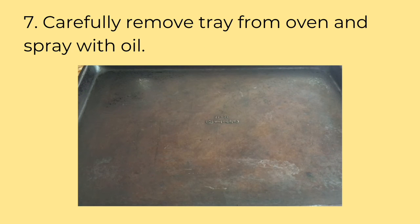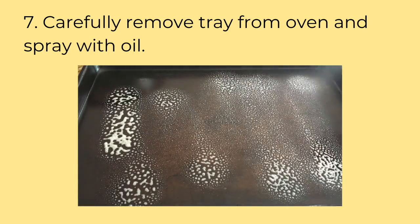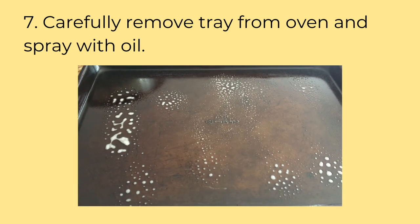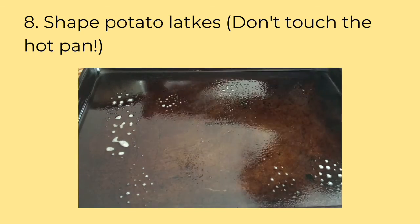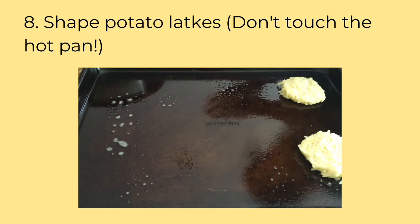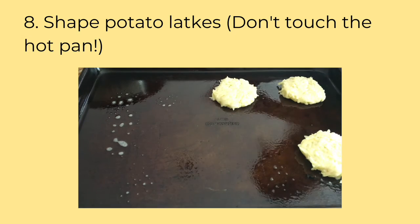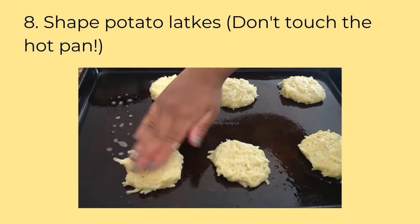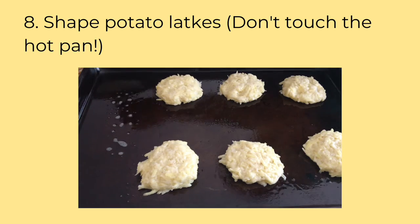With an adult or older sibling, carefully remove the hot tray from the oven and spray it with cooking spray. Now, let's shape our potato latkes. You can play around with how big or small you want your potato latkes to be. Again, be very careful to not touch the hot pan since it just came out of the oven.